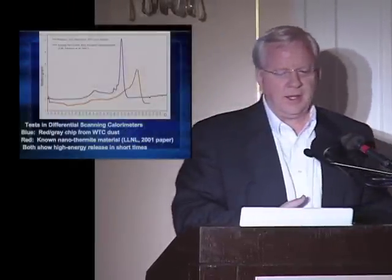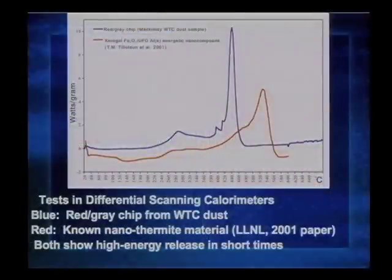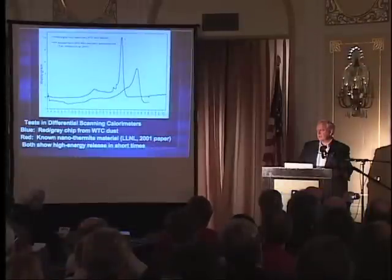In this plot, which is described in more detail in our paper, the blue curve shows the reaction of the red material from the World Trade Center. We did this with all 4 samples. This is one of the samples. Notice that it goes to a high peak there in watts per gram. The red peak is from known nanothermite. This is from a paper published by Lawrence Livermore National Laboratory. This is a 2001 paper, meaning that they had worked on this, of course, for years prior to this.